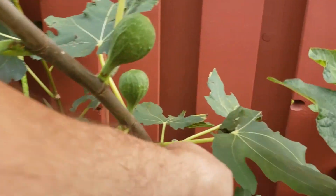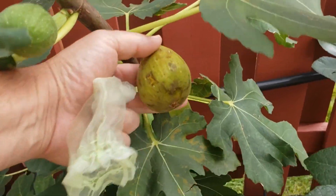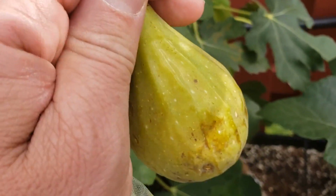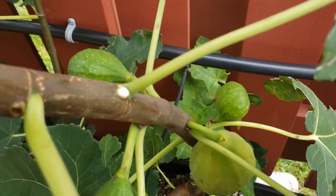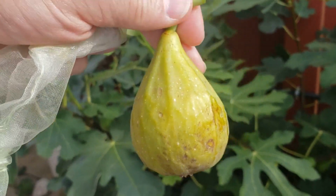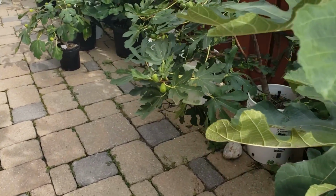Hello there. I wanted to make a video about the figs that are ripening right now. This is my Longue. It's, I believe, a French variety. Taking a look here, I do see a little bit of latex on the branch, so it could be that I picked it a little bit too early. It may have needed another day, but you know, it's looking really good and I could not resist.